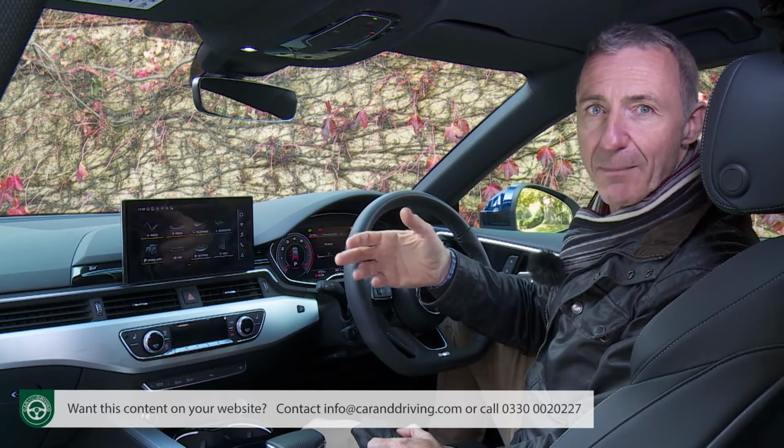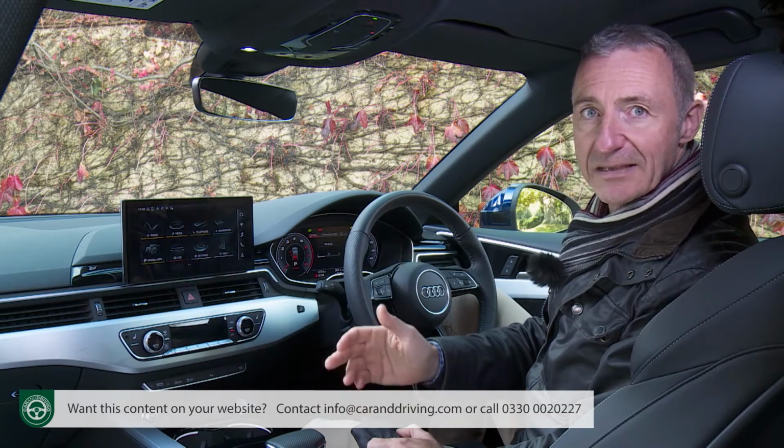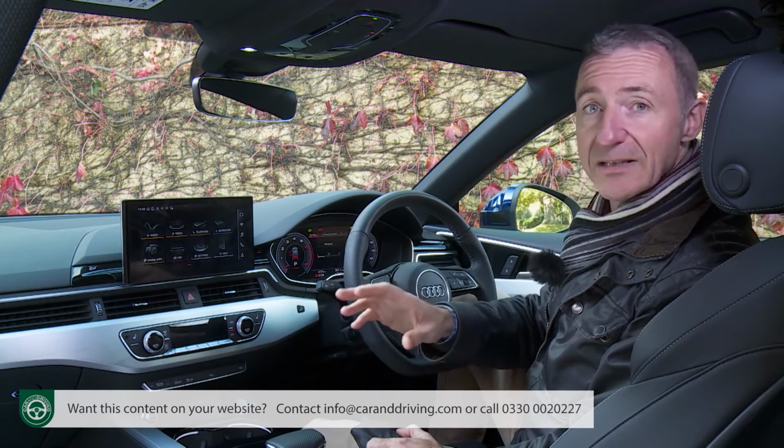So there's no longer any place for the old rotary controller down by the gear stick that used to make it so easy to access particular infotainment screen functions without taking your eyes off the road.